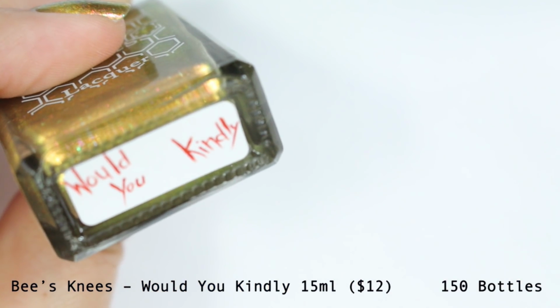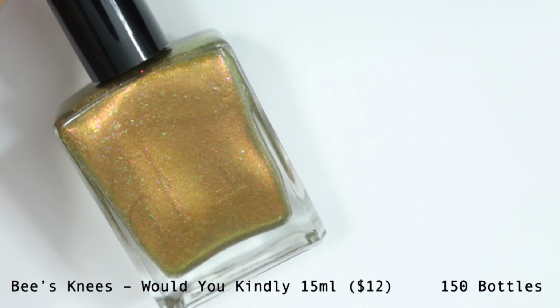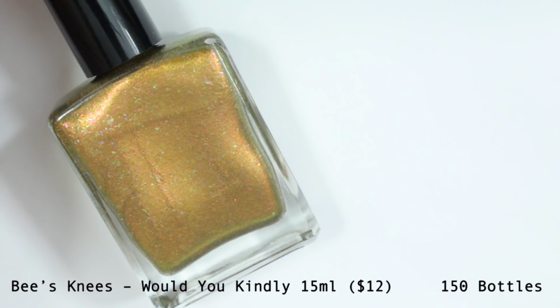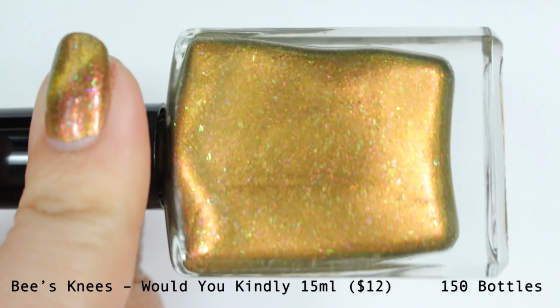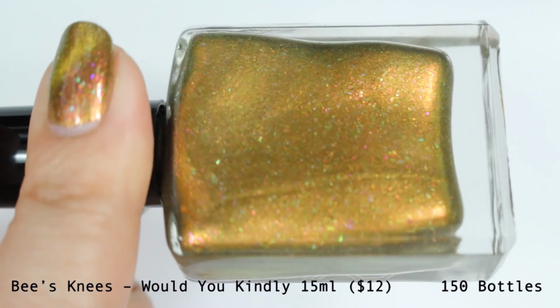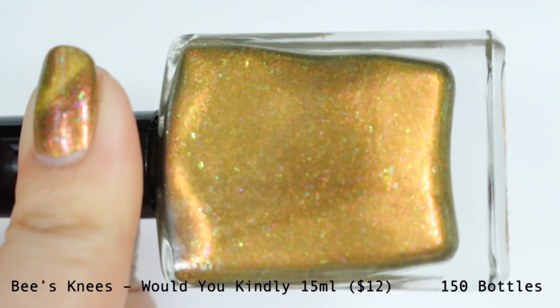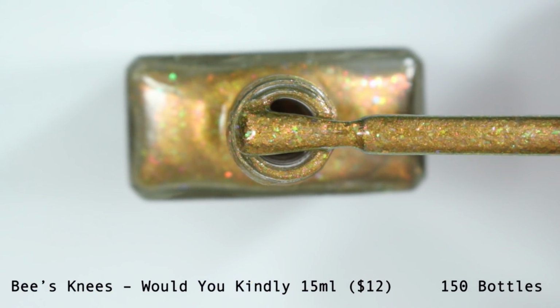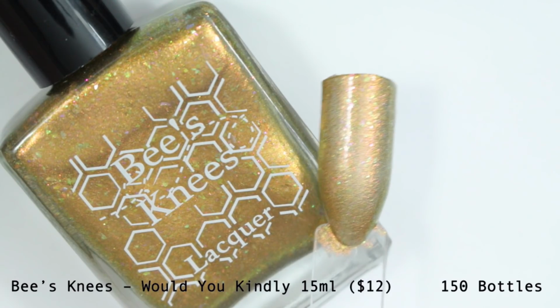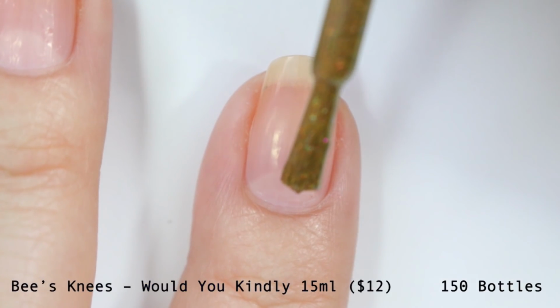Next up we have Would You Kindly from Beez Kneez Lacquer. Now, Would You Kindly is this amazing antique gold metallic-y type polish with orange and red shimmer that does really warm this gold up, making it really soft and cozy. There are also some iridescent flakies in here that to me really jump out as being more green than anything else inside this polish, but it totally works against this beautiful antique gold background.